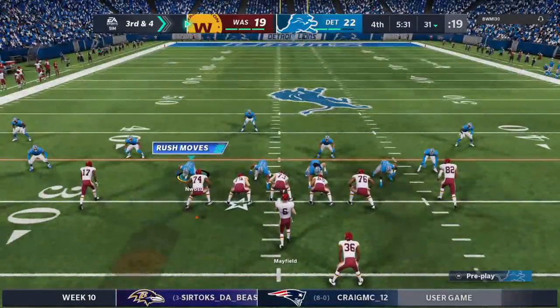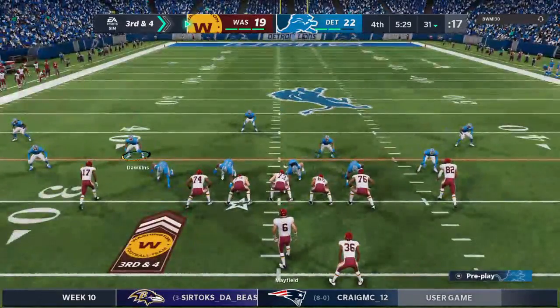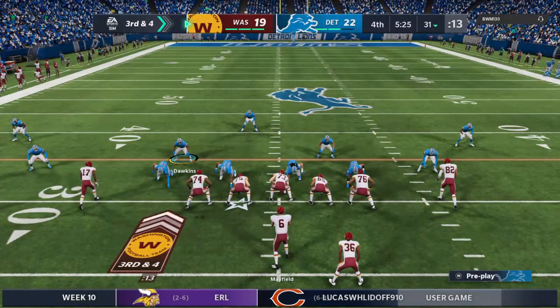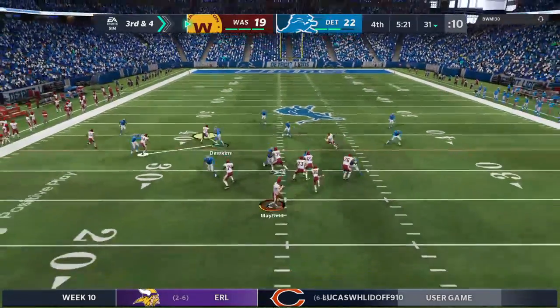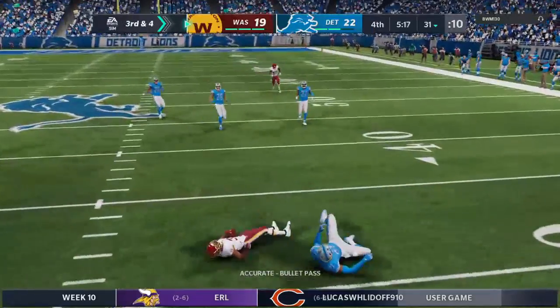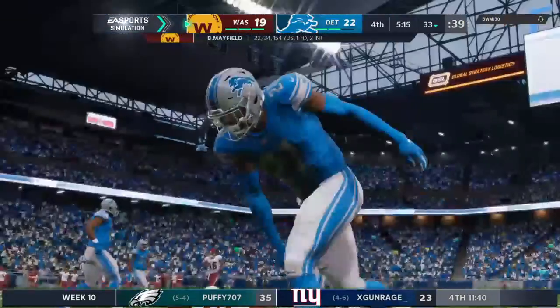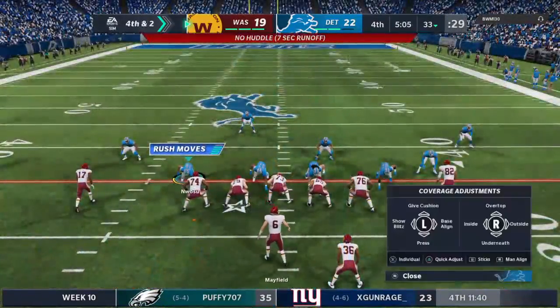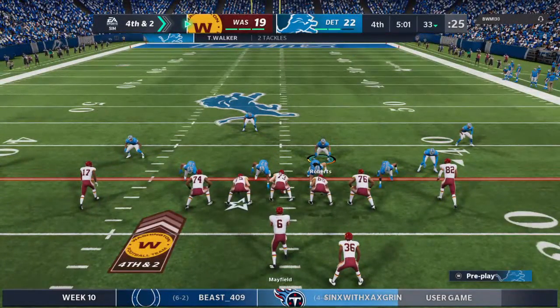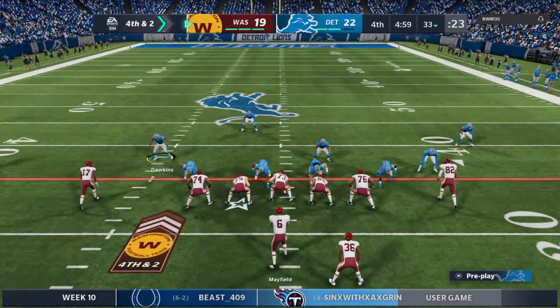Washington on 3rd down. They've hit on half of them, 5 for 10. This is 3rd and 4. Mayfield. He's going to find his man out of the backfield. That's complete. 1 score down. Here we go. They're going to go for it here on 4th down. It's now 4th down.